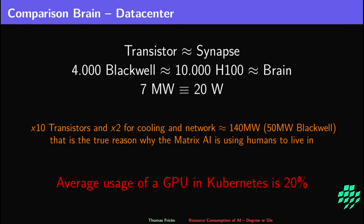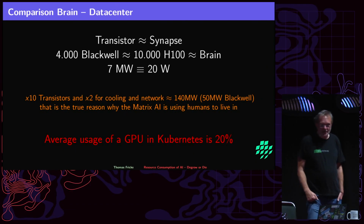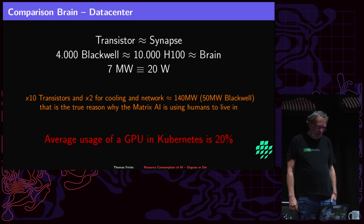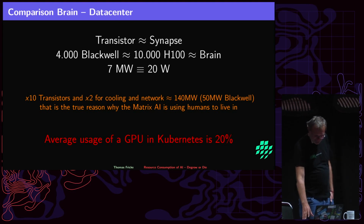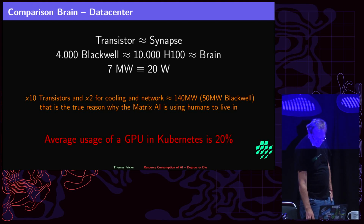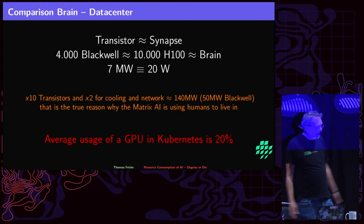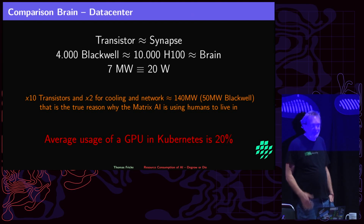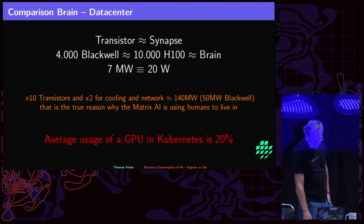If you compare it in a way that you count every transistor as a synapse, which is what a neuron really is, then you need 10,000 H100 to simulate a brain. And then you have 7 megawatt instead of 20 watt. And if you add cooling, network, transport, storage, you have more or less around, it's a guess, 50 to 140 megawatt to emulate a brain.